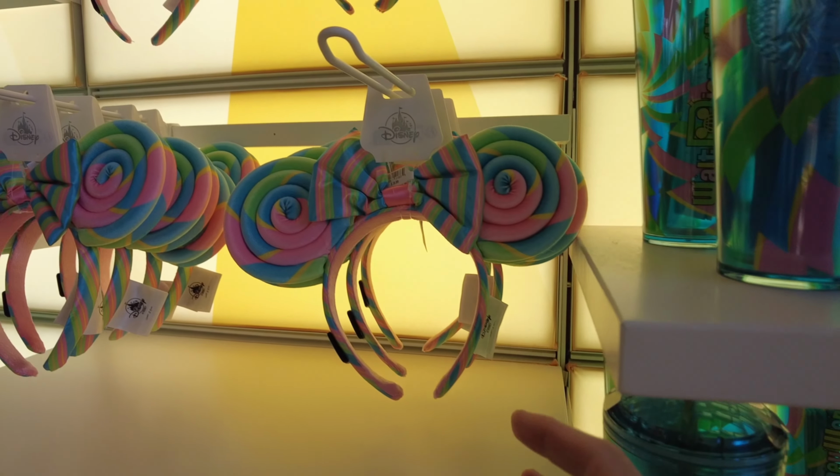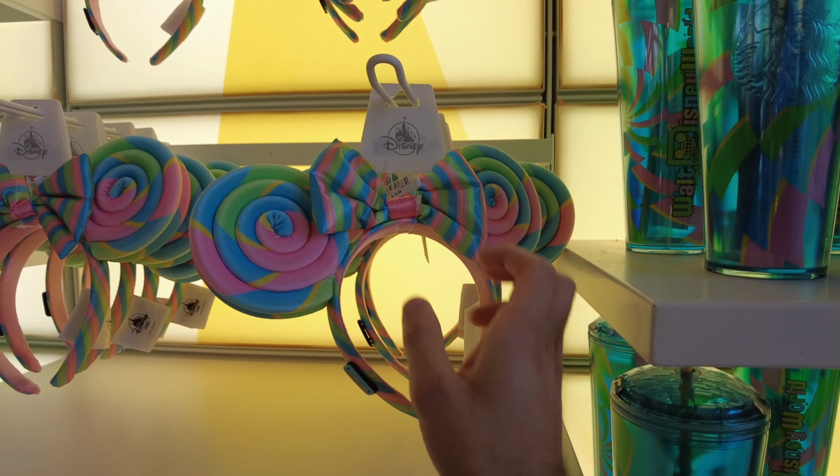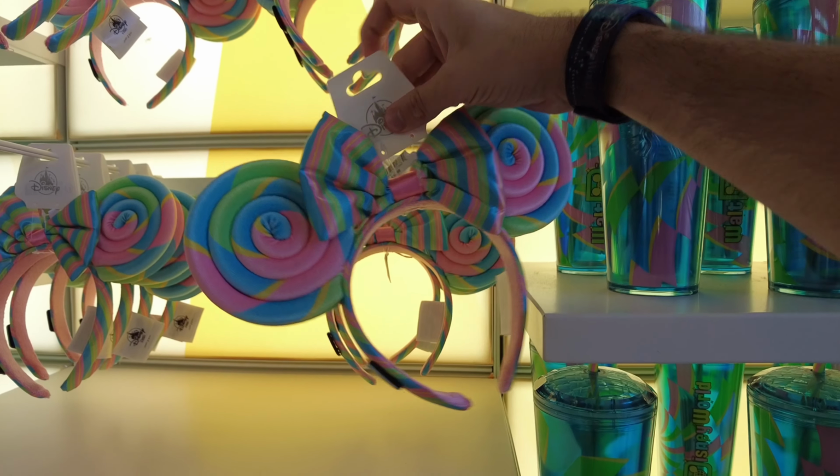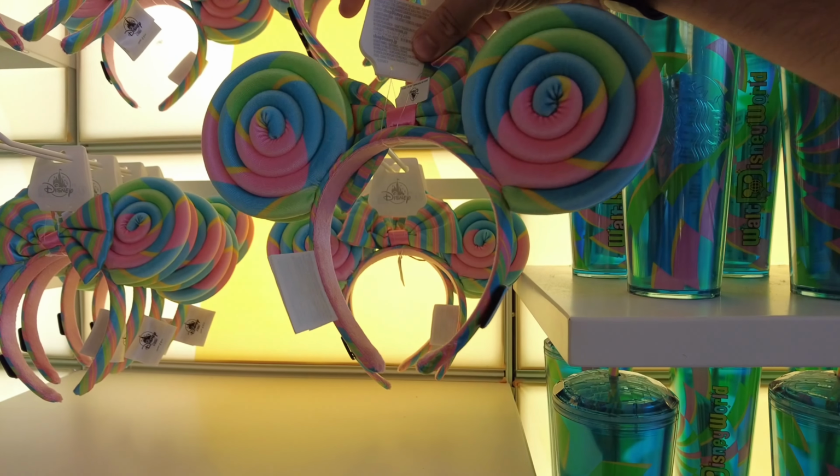Last thing we're going to cover from this section, it's these lollipop ears. And if you're an ears person, these look pretty cool. That's the back of them.